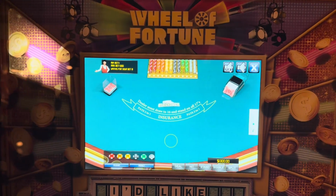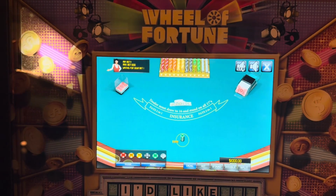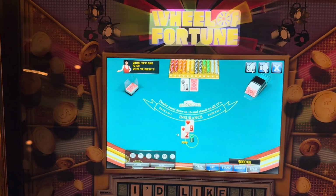I think I lowered the volume a little bit too much and you can't hear anything. I thought there was volume in here. And in this game, 300 is the max bet. But yeah, you're playing Blackjack on here. Like I said, there's no issue with seeing the cards or anything like that.